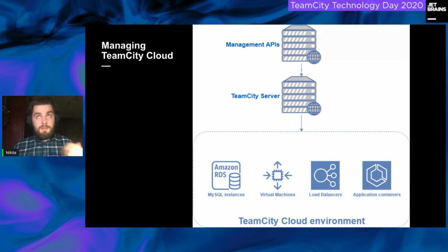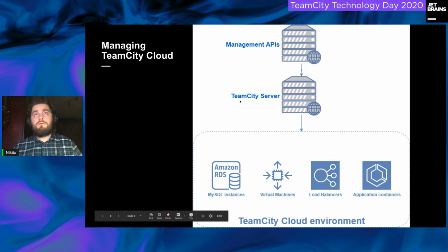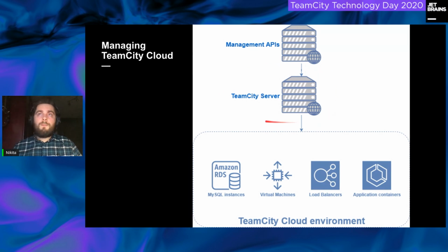But behind them, we have an actual execution environment where we execute our infrastructure as code automation, which is currently Terraform, and a couple more API calls. The whole automation runs through URL hooks. So when a client asks for a new TeamCity server via the form, we create a couple of API calls, and we create deployments via the TeamCity server.